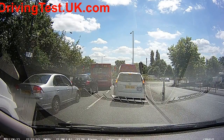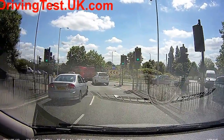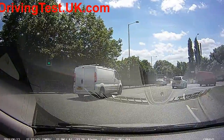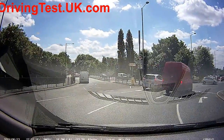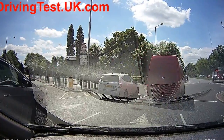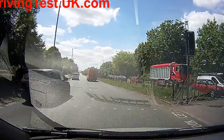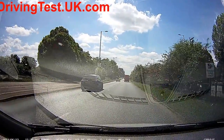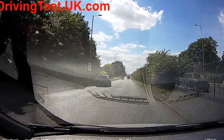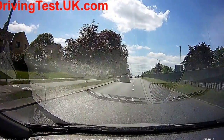At the roundabout, we are turning right, that is the third exit. However, do bear in mind, if the examiner asks you to turn right at the roundabout and you have any doubt as to where you are going, you can ask the examiner which exit to take. They will help you. The most important thing on the roundabout is the use of the mirrors.